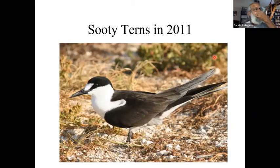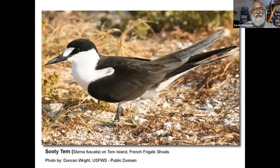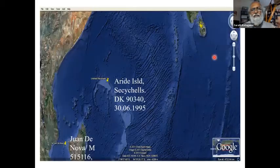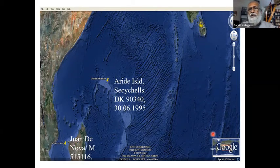When vagrants get pushed around due to changes in the weather of the sea, we had these sooty terns which came. About 13 birds were flown into land, all of them died. We had 3 rings, and from that we were able to identify where they came from. You can see some were from here, some from Madagascar, some from Seychelles, but they got washed off onto the coast here. So now we know that there is a pattern of movement across like that.